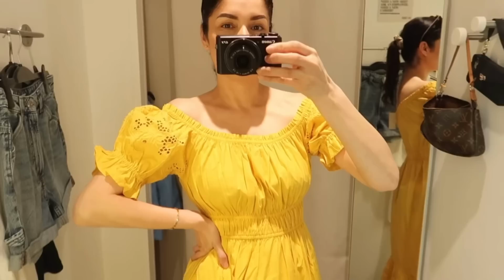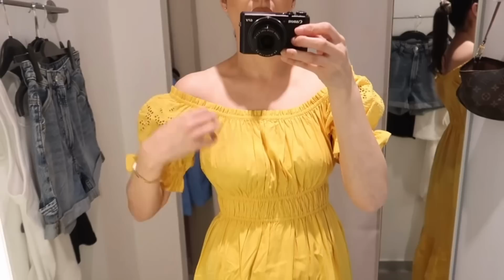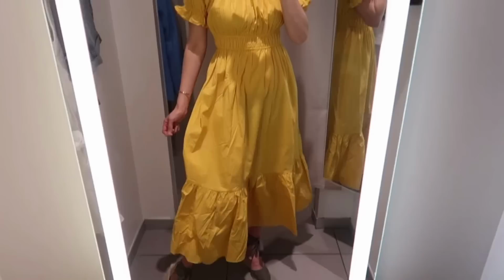Wow, this is really cute. It's adorable. 100% cotton, guys. You can wear it like here, just to show your shoulder, cha-cha-cha. Or you can just wear it more like this. Whatever you decide. Look at the shoulder. It's adorable, super feminine. Elastic here at the top, elastic here at the waist section. It does not have lining, nope. And it has a ruffle here at the hem. It's adorable.